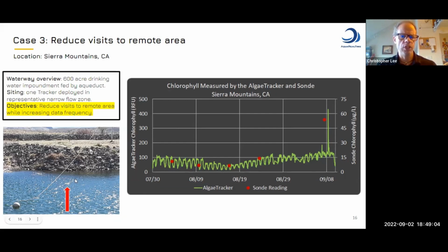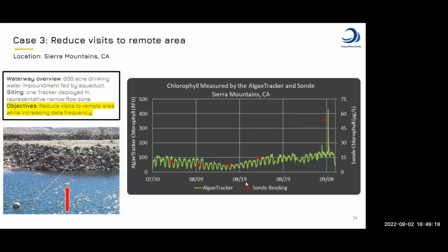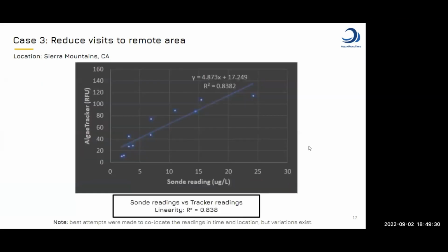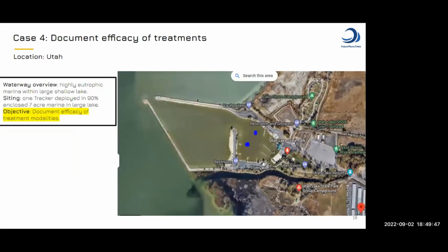You can see the unit is here. And here on the right, you can see the red dots. The red dots are samples that they took themselves, and the green data is from our sensor. So good correlation here between the two. Specifically, the correlation between the two data sets was about 0.83, which is very high for environmental data, given that you can't have the exact same time frame. The water's moving, it's flowing, and so on. Was there a question there?